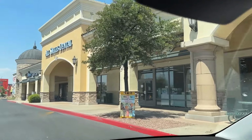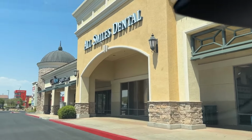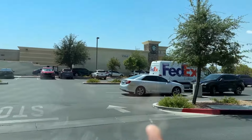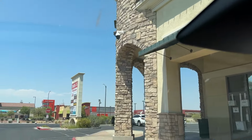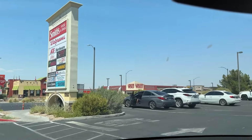This is pretty much a place where you can wash your dogs and take care of all their needs, and everything you need in there. They sell it pretty much for dogs. Starbucks over there, and they have the drive-through. And then this is another urgent care. It's called Care Now Urgent Care. So you pretty much get an idea of what you're gonna get right here.